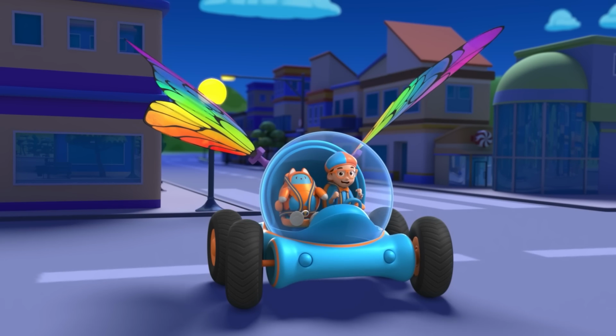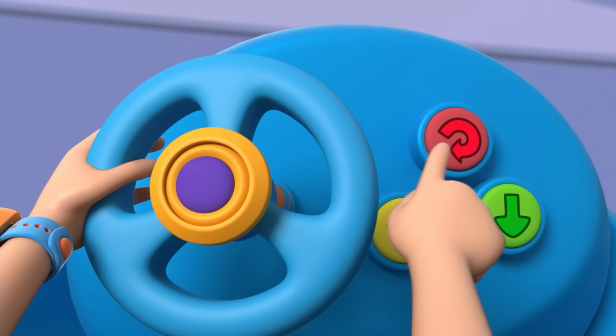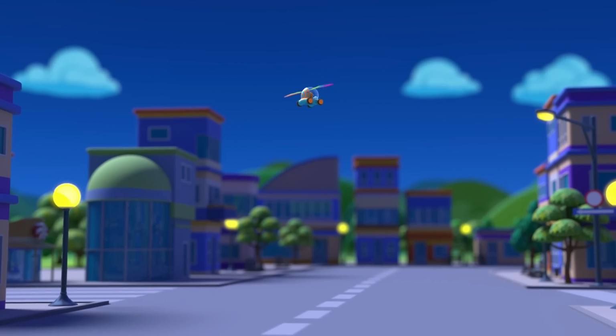The BlippiMobile is ready for adventure. It's time to shrink down and go into a mouth. Shrinking down!